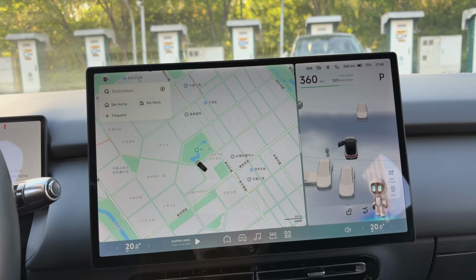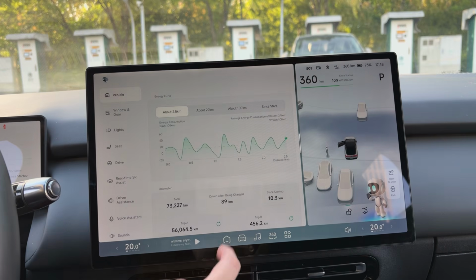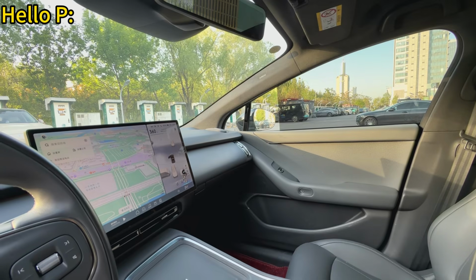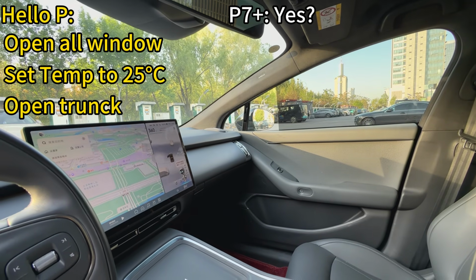The voice control is actually really useful. I'm normally not someone who likes controlling car functions via voice command, but this car is surprisingly easy to get used to.